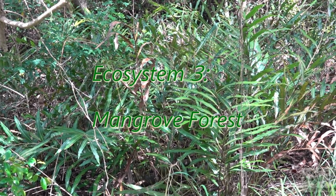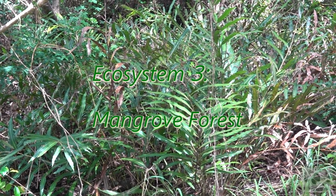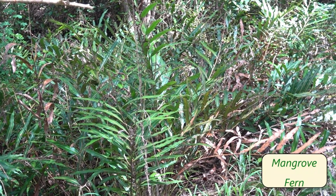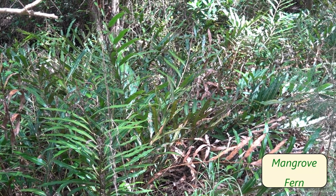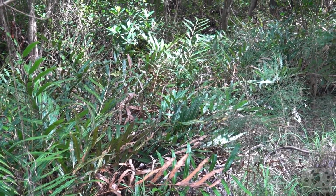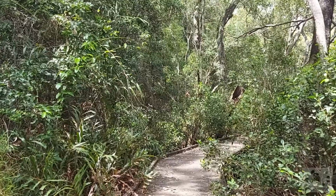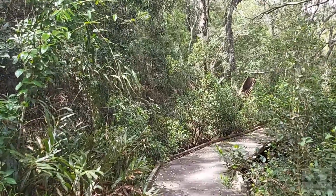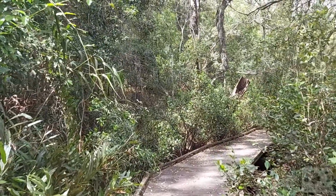We're now moving into the third ecosystem, the Mangrove Forest. The plants we're looking at here are mangrove ferns. This boardwalk will help us keep our feet dry, because the tide is coming in. It's almost at its highest point now.